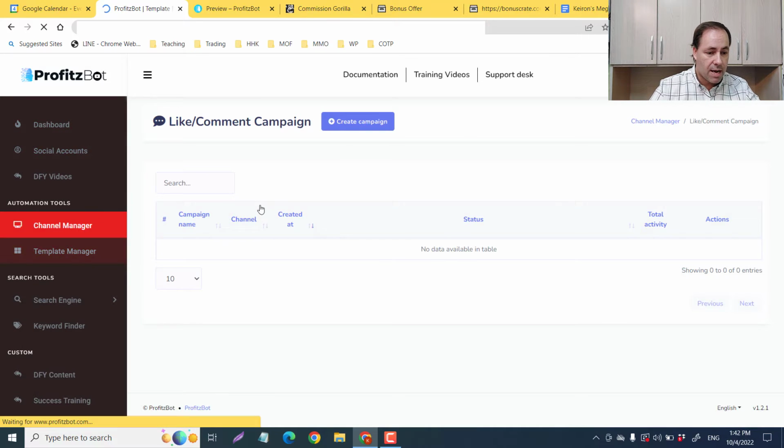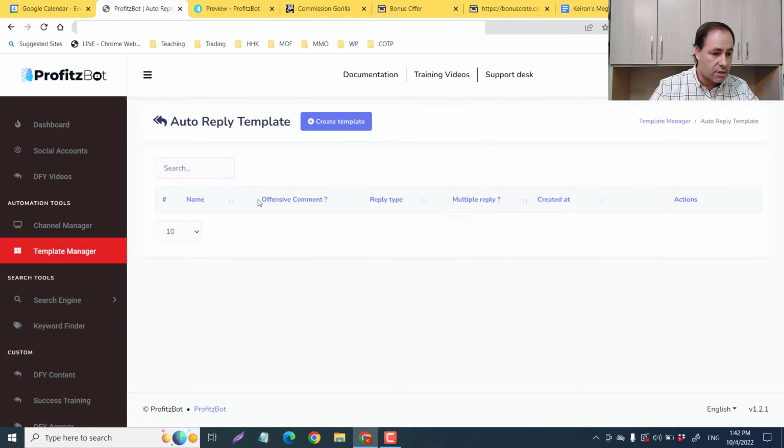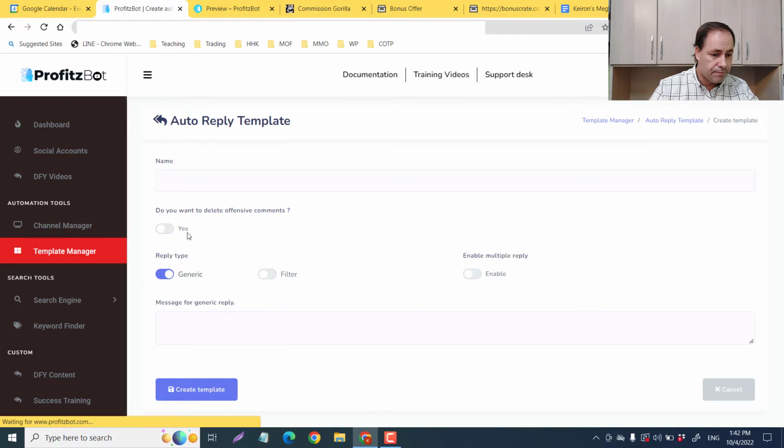And you have a template manager here as well. So you can create, I can go to auto reply template or auto comment template, and it's the same exact thing. You just click actions, create a template, and it'll take you through. So you can give it a name. Do you want to delete offensive comments? So yes. Your reply type, you enable multiple reply, and you just create it like so. So you can really automate it here with ProfitzBot.